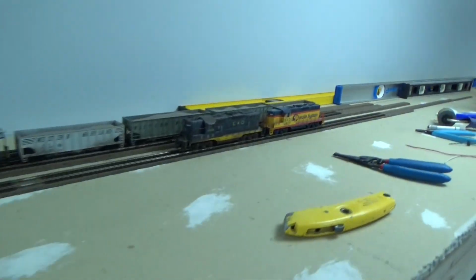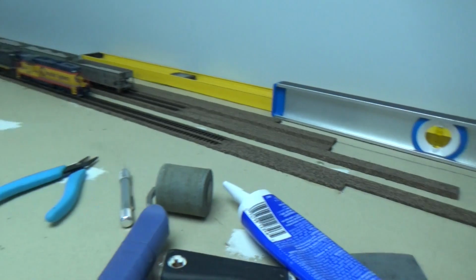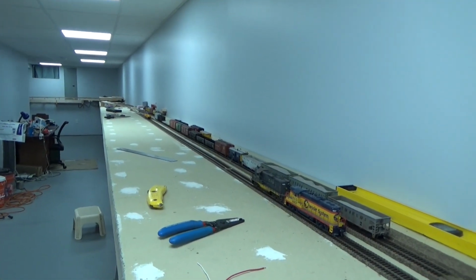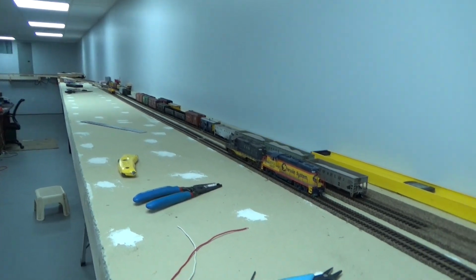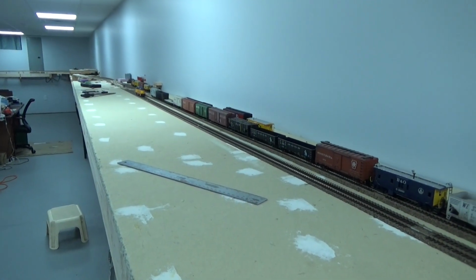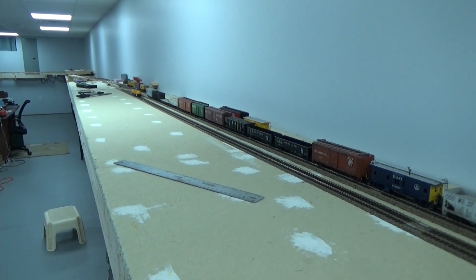So we are making progress and consuming resources. This has a tremendous amount of cork and track. It's amazing how quickly you go through it and just the number of feeders. But I want to take my time and do everything diligently, because it's no fun to run operating sessions when trains stall, derail, or have other issues.